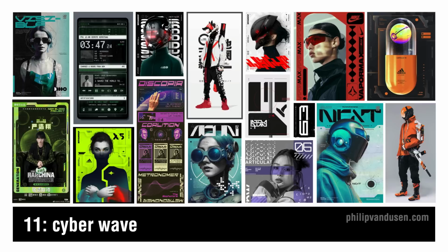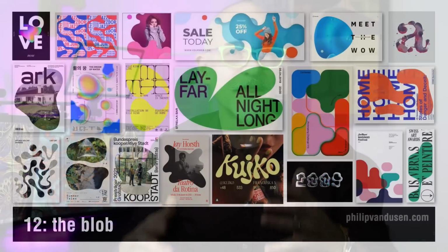Now, the sportswear industry is embracing this trend heavily because it aligns with the high-tech functionality of their products and their shoes, as well as speaking directly to their younger, streetwear-loving customer demographic. That leads us to trend number 12 that I'm calling the blob.